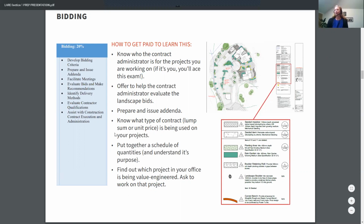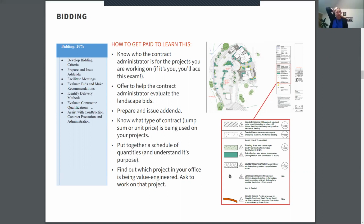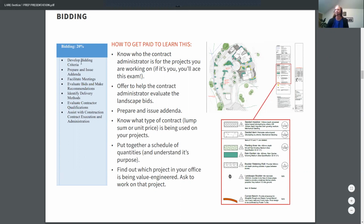If your firm is involved in bidding, in putting together bid packages, for example, then you probably have an advantage over me for doing this exam. And if you can take part in putting those packages together, then I think you'll have a really good time with the 20% bidding part of this exam.